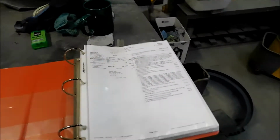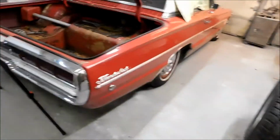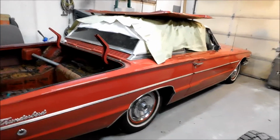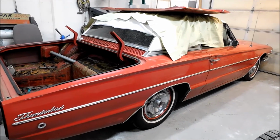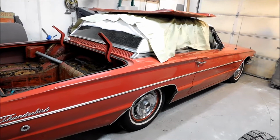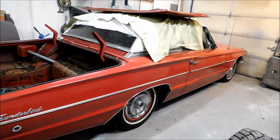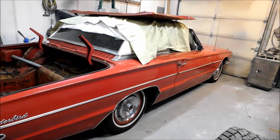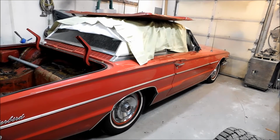There was quite a bit of work done to the car, and in the long run, it got painted once. The bodywork's not the greatest, but it's a 10-foot car, so it can still go to the show, still cruise around, and still looks fine. It does have some issues, but he keeps it in the garage, so that's all good. The interior is all factory original. There's not really anything wrong with it.